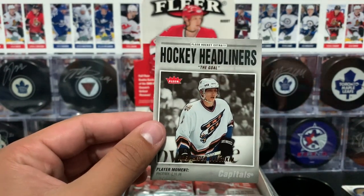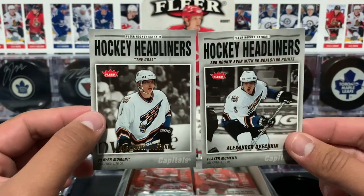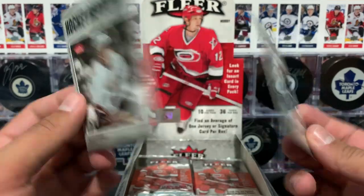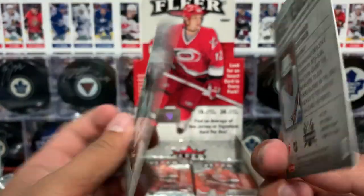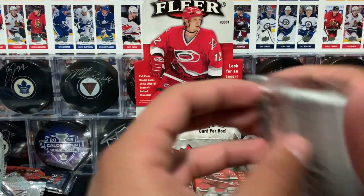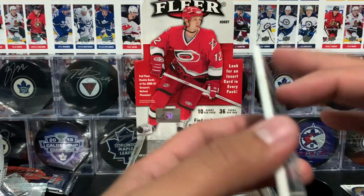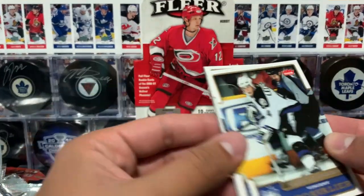So this is another Hockey Headliners insert of Ovi, but it is a different card. That's very, very cool. Put those two back to the side there. Alright, this pack felt kind of light, but let's see what we got in here.